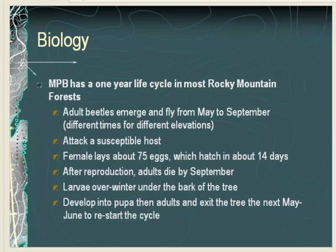Adult beetles emerge and fly from May to September. That's going to vary based on aspect and elevation. It attacks any susceptible host, so almost any species of pine, or all species of pine that we have in Wyoming, are susceptible to mountain pine beetle, even non-native such as Austrian pine, Scotch pine.